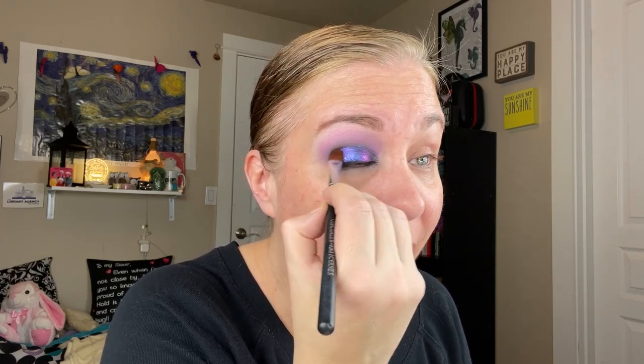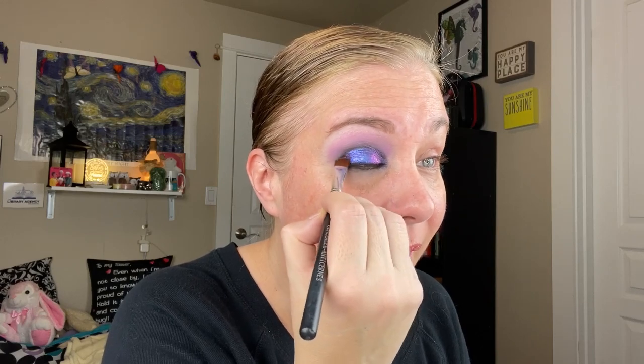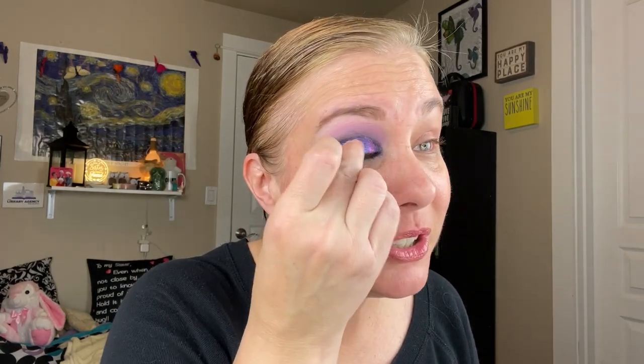Oh, how fun is this? Oh, wow. I'm gonna go in with my finger actually and really build this up as much as I can. Oh man, it's gorgeous because it looks very pink in the pan, like a lavender pink mix, and it's very purpley and blue on the lid.